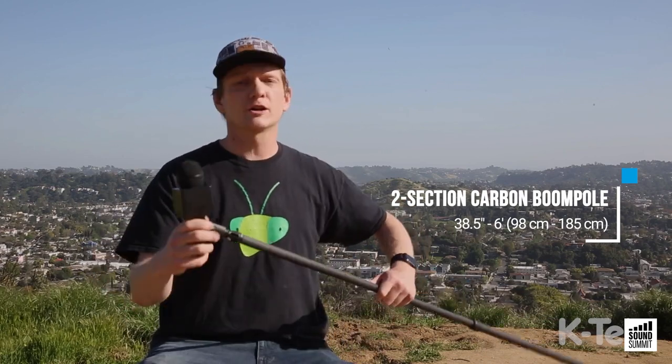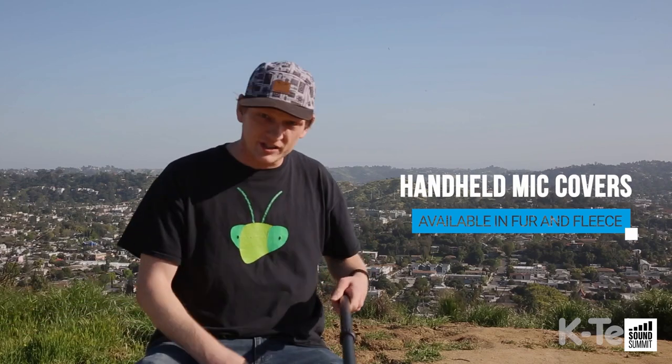It's pretty simple. You just put your interview mic in the microphone clip up at the top, and you can even use different accessories like the K-Tech mic flag, and they even have microphone protection covers that go over the top, so now you have the ability to keep your distance from your talent or your interviewee, as well as have a protection so they're not getting saliva and contaminants all over your microphone. And then at the end of the day you can just take them off and wash them and make sure that they're good to go for the next one.